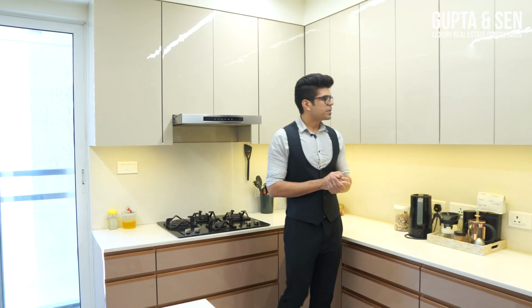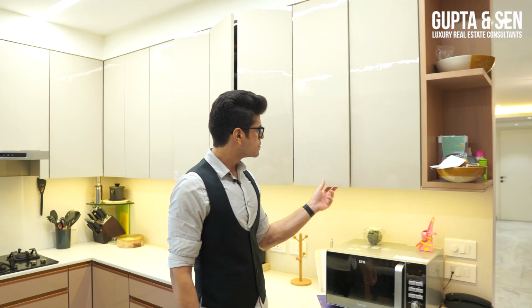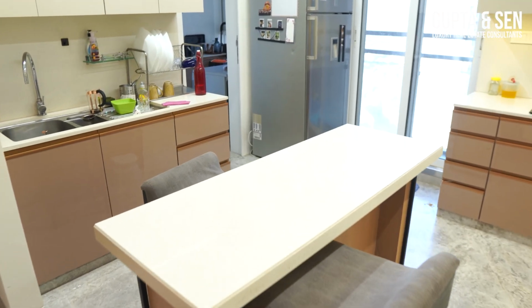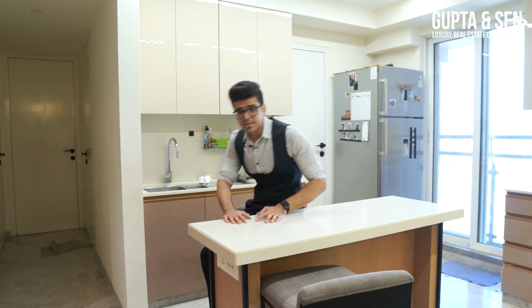Modular cabinetry, of course, with a lot of storage space, microwaves and oven included. And finally, an island counter in case you're in the mood for a quick morning breakfast because you're too lazy to make a proper breakfast. So you just pour yourself some cereal into a bowl and some milk and just get on with your day.